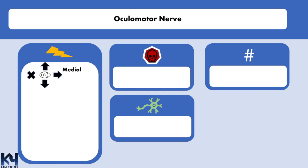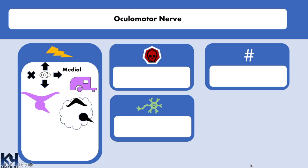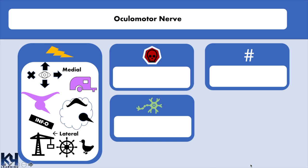We've covered the rectus muscles and their functions, superior, medial, and inferior movement, not lateral, accommodation and pupillary constriction with parasympathetic innervation via the Edinger-Westphal nucleus, eyelid opening via levator palpebrae, and the inferior oblique muscle responsible for elevation, lateral rotation, and abduction of the eye.